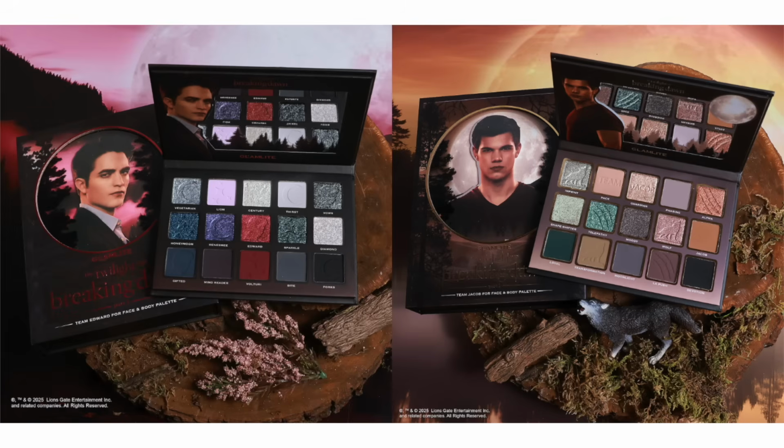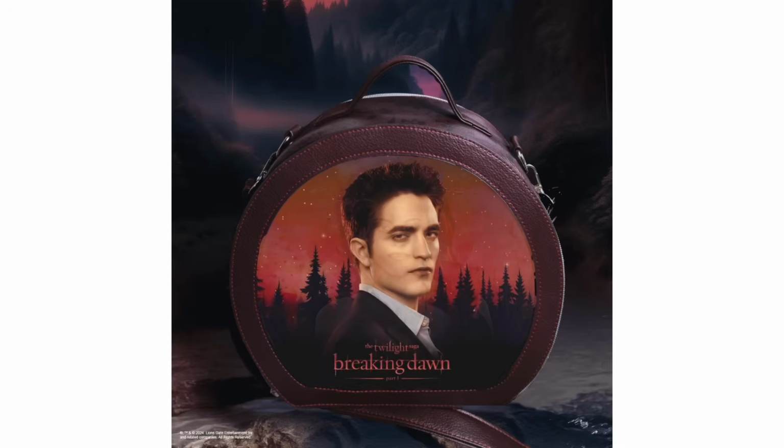Anyway, in this collection, I do love that they've got a palette for Edward. They've got one for Jacob, so you can pick your team. I'm going to say that up until the last movie, I was team Jacob and then he went weird, but his palette is definitely more of a me palette, so I like that color story. It's earth toned and cool, not cool as in cool colored, cool as in I like it. The Edward one is very grey, sort of smoky red, purple, dark purple. There's other stuff in it as well, and a lot of collectible stuff.